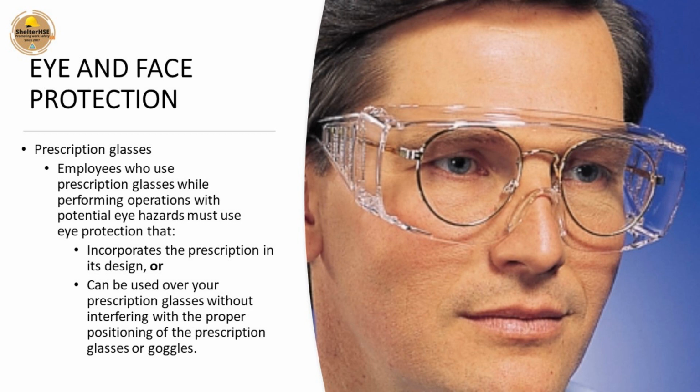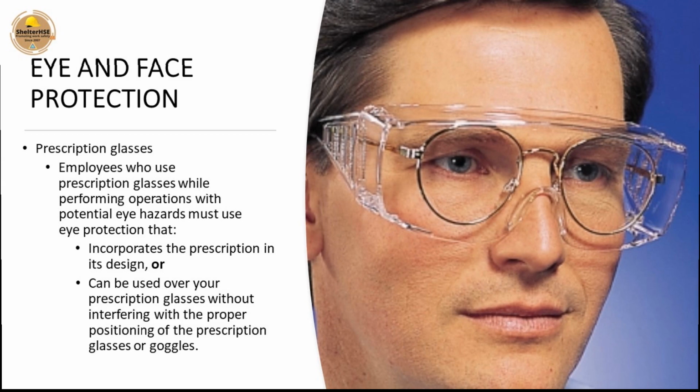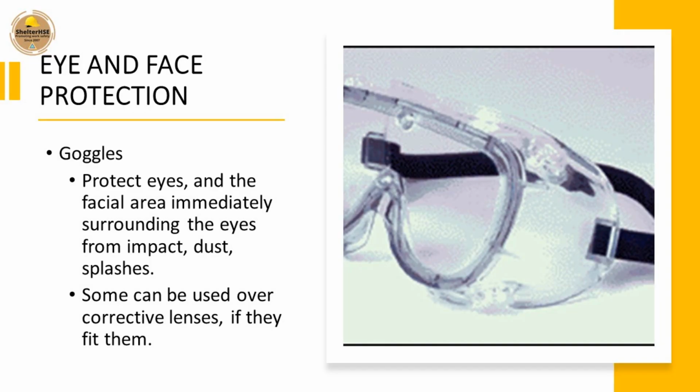Employees who use prescription glasses while performing operations with potential eye hazards must use eye protection that incorporates the prescription in its design, or can be used over your prescription glasses without interfering with the proper positioning of the prescription glasses or goggles. Protect eyes and the facial area immediately surrounding the eyes from impact, dust, splashes.